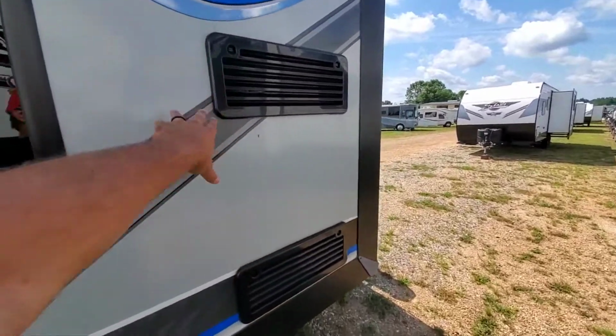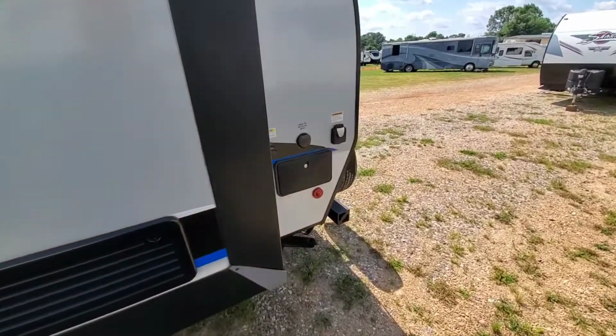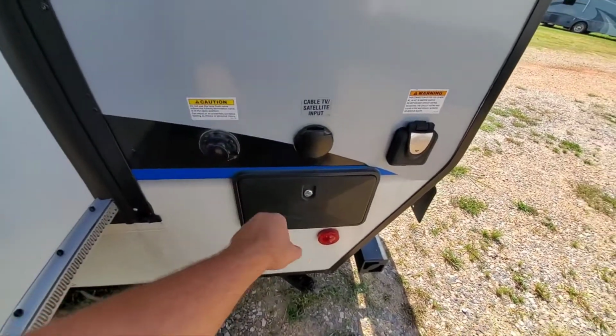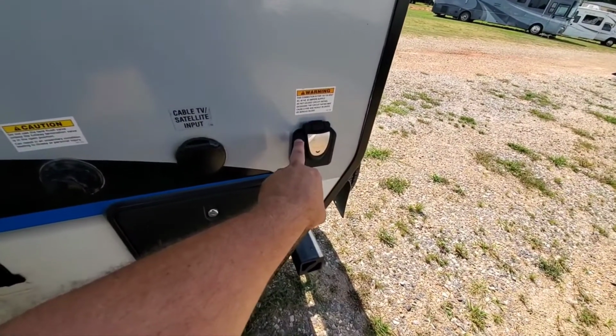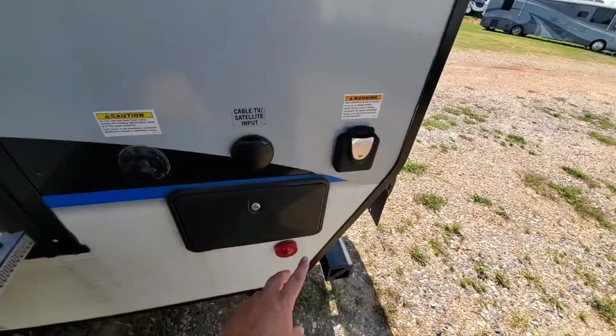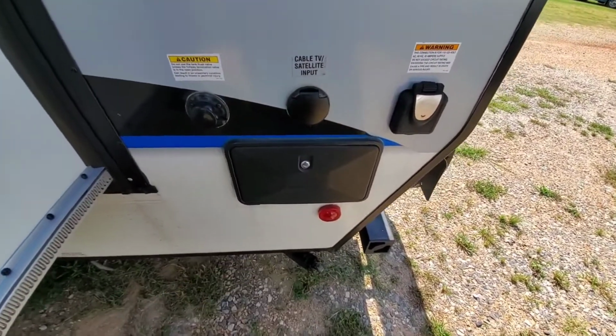I believe this is your fridge vents here on the outside. All your city water connections, you got your cable, water inlet. This right here is your power. Some of these are even pre-wired for solar. I don't believe this one is. An outside shower.